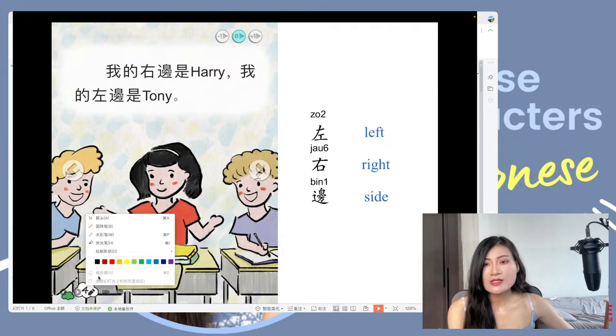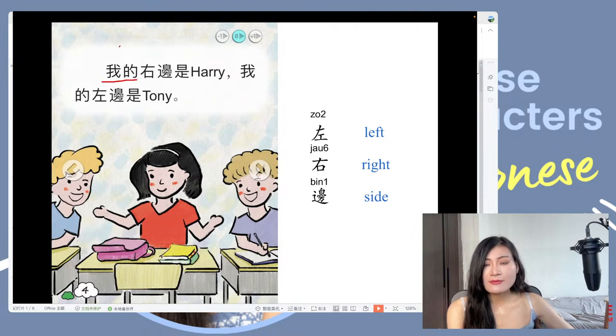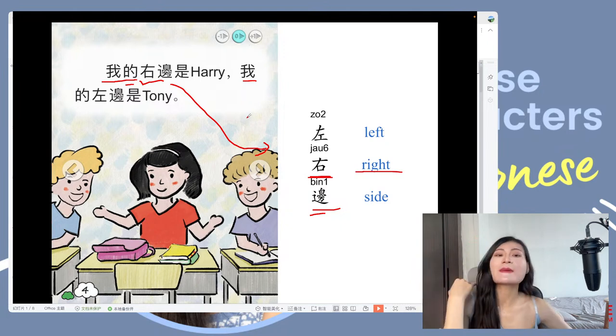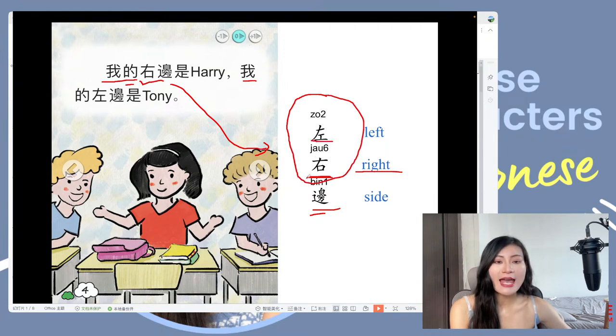Next one. So let's learn this one. So we have to look for here. This one is 右, right. And this one is 邊, side. 我的右邊, my right side. 我的右邊是 Harry. Okay. So 我的左邊是 Tony. Okay, so my right side is Harry, my left side is Tony. Okay, so maybe you will be curious. Right now we have these two characters here. So we have 左 and 右.